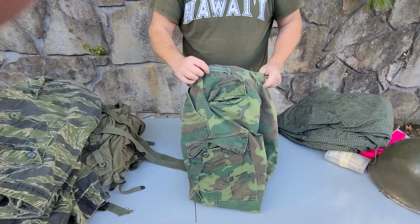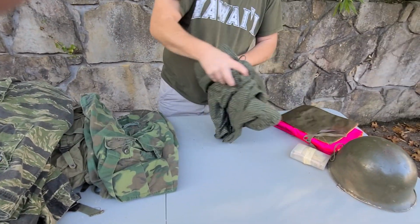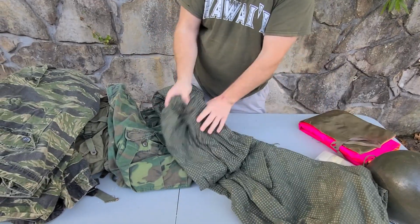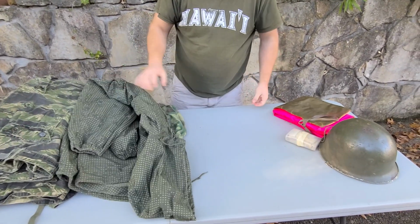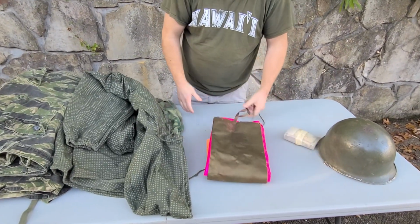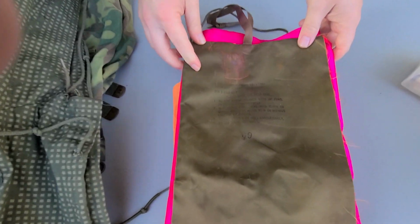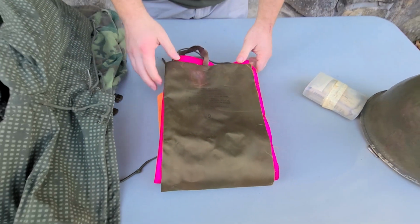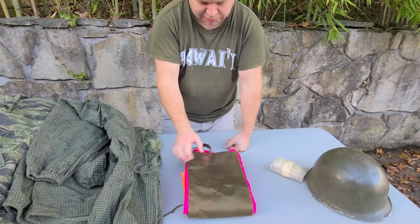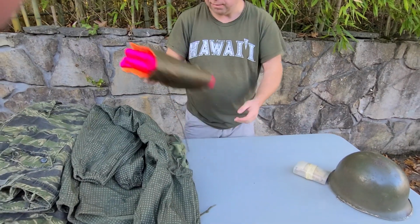Here's just a regular pair of ERDL pants. This would be kind of like a Desert Storm Night Desert Parka. Here's a signal panel, and this one, even though I think they're still using these, or they've just recently done away with using them, what I liked about this one was that it's from 1963, so it's one that could potentially have been used in Vietnam.